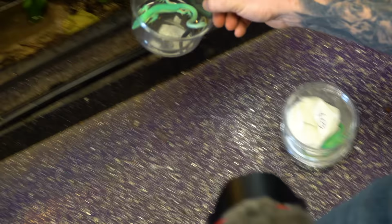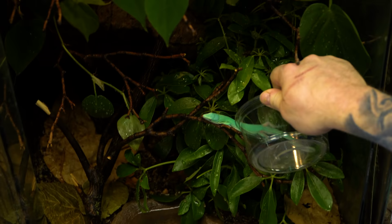Let's go ahead and see if these cheeky monkeys are gonna give me any more of a hard time getting them in this beautiful enclosure that Jessica set up. Go ahead, bud, be free. There, look at how cool they look. Woohoo, doggy, that is absolutely incredible.